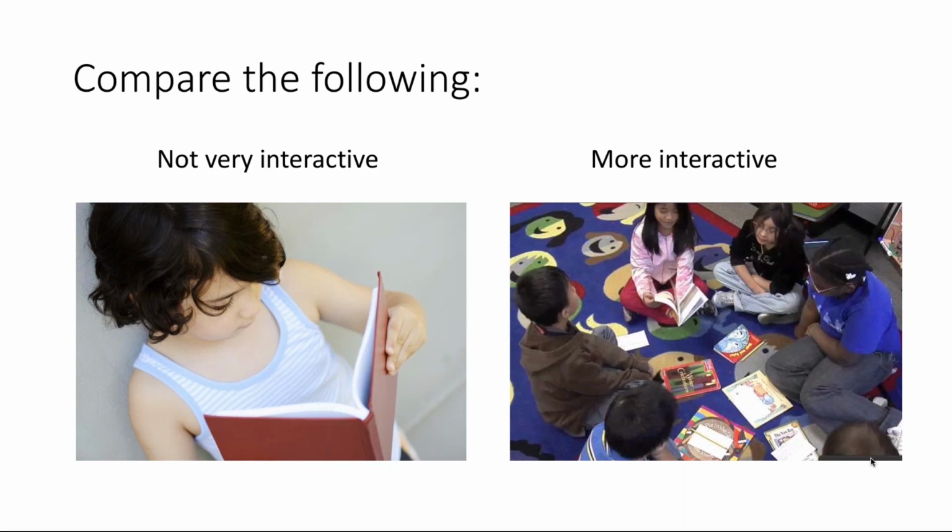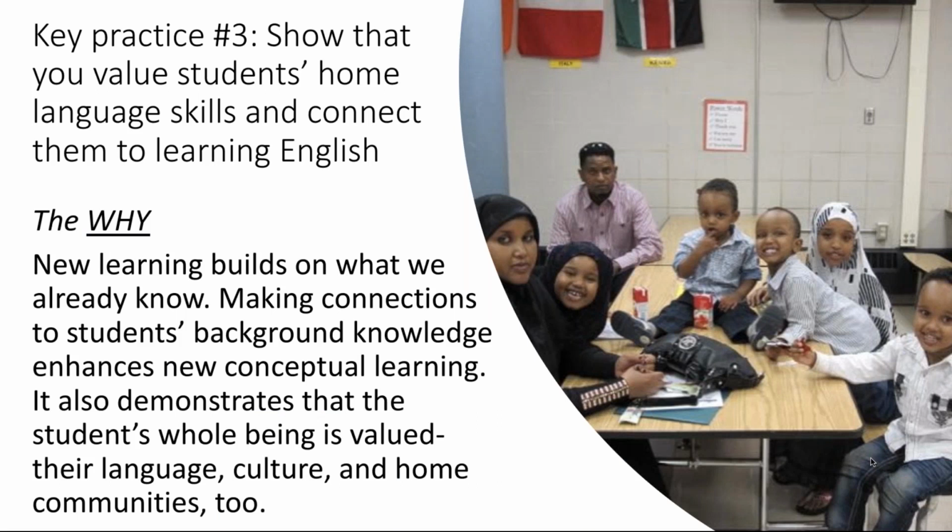Okay, moving to our third key practice is to show that you value your students' home language skills and connect those to learning English. Now, why is this important? Well, new learning builds on what we already know. Making connections to students' background knowledge enhances what they're about to learn, their new conceptual learning. And it also demonstrates that the student's whole being is valued, their language, culture, and home communities as well.